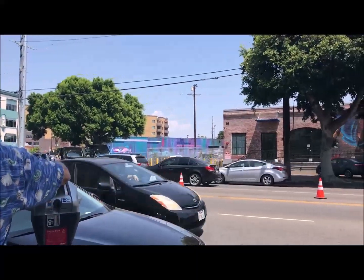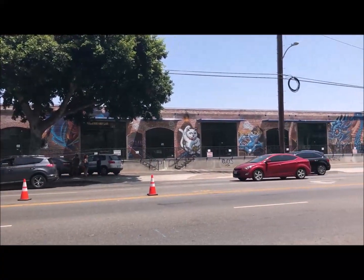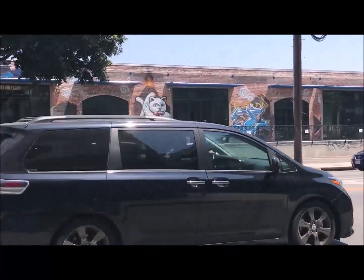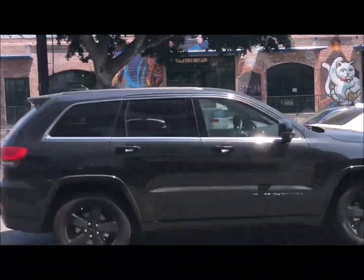You guys, the building behind us is where the Daiso Japan is supposed to be. It's supposed to be a mall, and it's closed, you guys. But look at this building. Look at the cat on there. I love this art, you guys, and the dragon. So cool. But I think we're going to head on back to catch the train, Joey. Yep. Let's get something to drink first, okay?